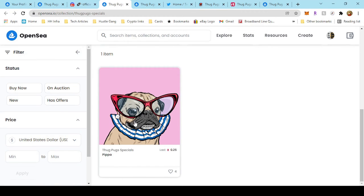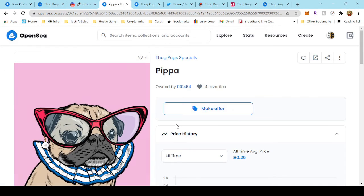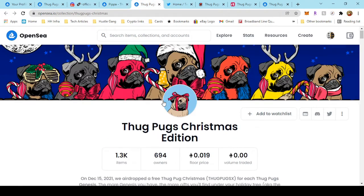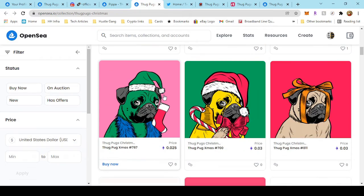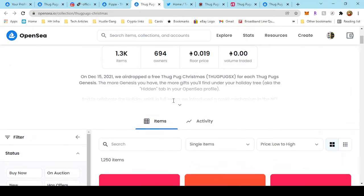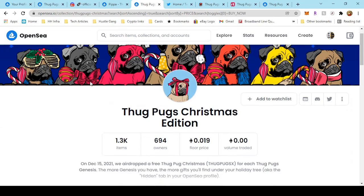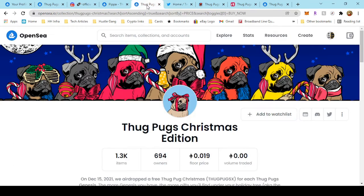Look, so this is a Thug Pug special, one owner. All right, that's a very interesting one there. They got the Christmas edition Pugs. I didn't even know they had the Christmas edition joints. I should have gotten on that. What's the floor on this? The floor on this is 0.019 ETH. So maybe we'll get in on that one too. And that's our Pug.